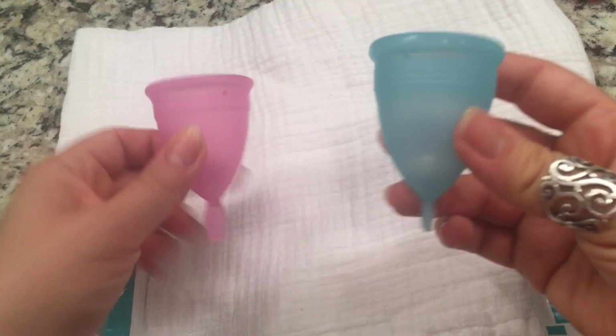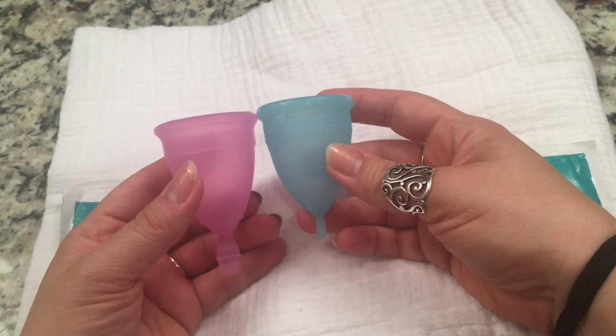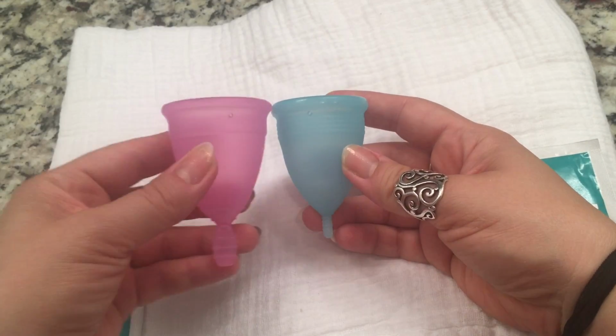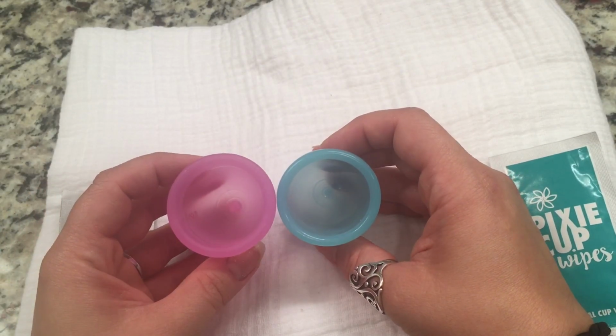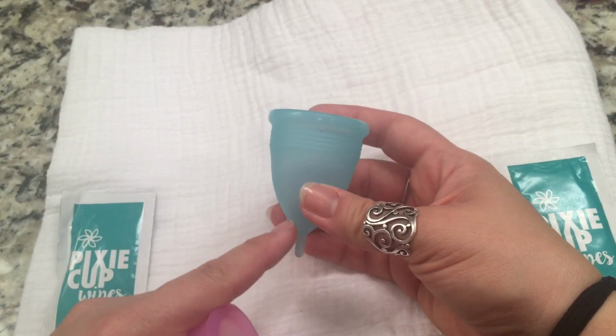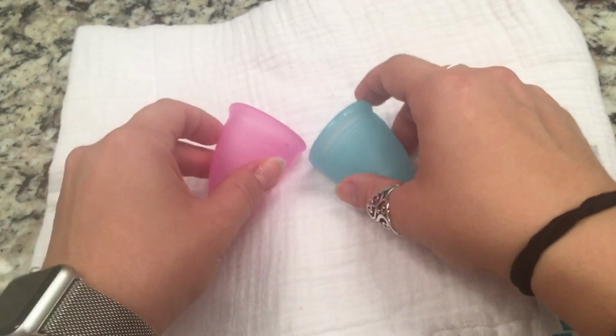But as you see, and the dimensions are all on Pixie Cup's website, there's not a huge difference in length if we're looking at them this way. As far as this directional, it's pretty much the same. Here you can see there's a little bit of a difference. And then again, the dimensions are all online as far as how much material they hold. Notice again, they're both the same basic shape. They have the lip here to help with the suction. And then these holes as well help with the suction.